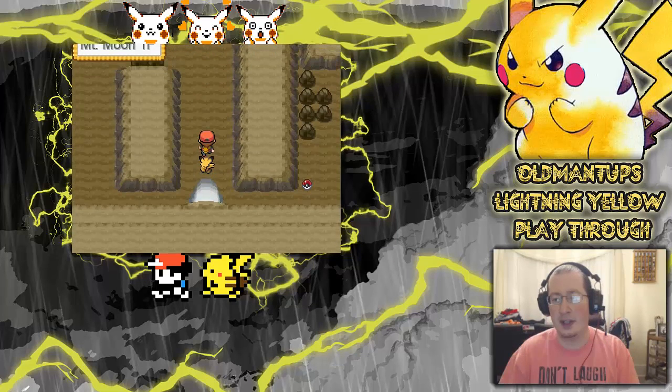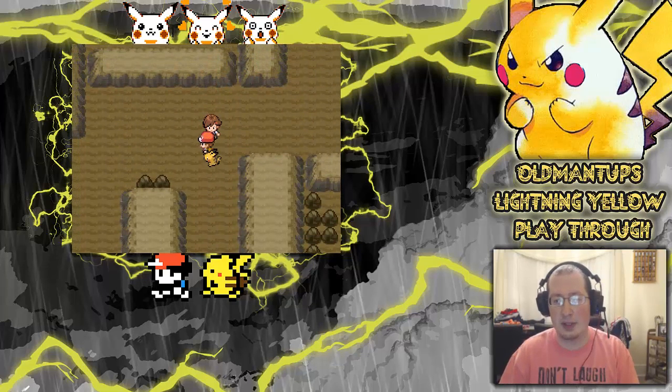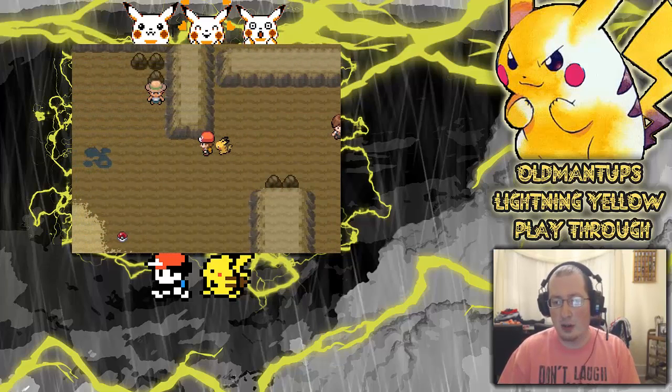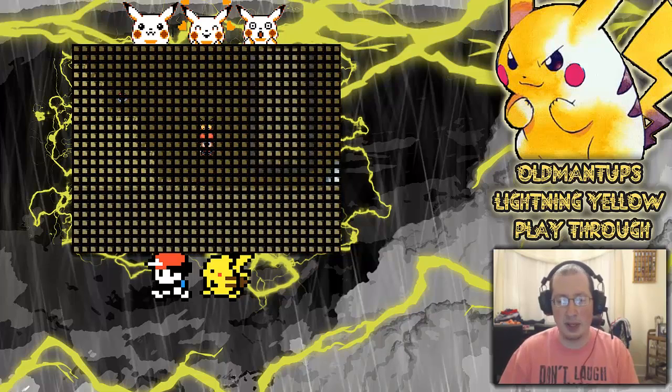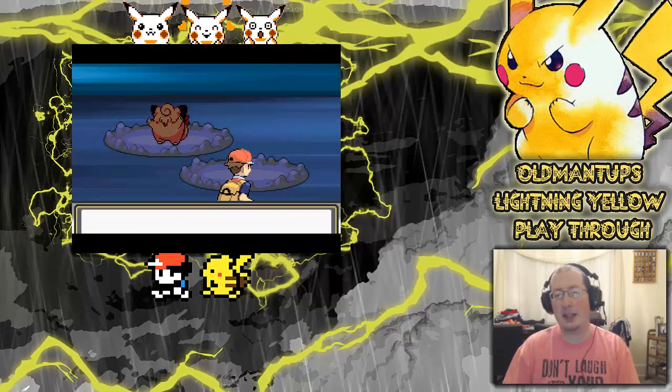And surprisingly enough, it is brighter inside the cave than it was outside. Now we're going to take a quick look around. There's a nice item over here. And we're going to get our first encounter inside the cave.